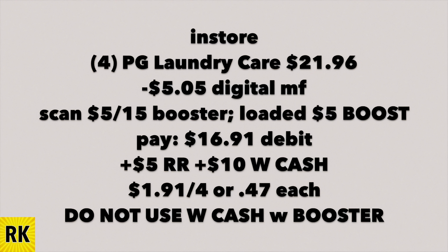At this time, you're going to get the cashier to scan your paper booster and have that digital one loaded. With your debit card, you're going to pay $16.91, get back a $5 register reward for buying 4 of those laundry care products, and then $10 in Walgreens cash, 5 for the paper booster, 5 for the digital booster, making it $1.91 for the 4 or 47 cents each. Do not use any Walgreens cash for this one as you're using 2 different spend boosters. But if you can line this up and you are a fan of the P&G Fancy line, make it happen.